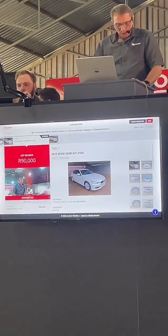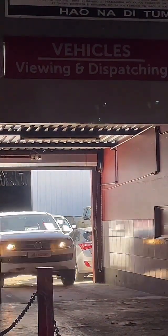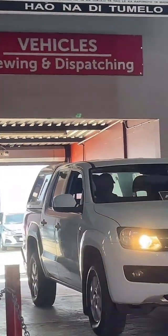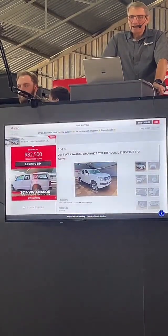Lot 4, 2014 VW 2-liter GSI Trendline, 118 kilowatts on the petrol double cab Amarok. Amarok. And we've got a 2,500. Anybody out there?